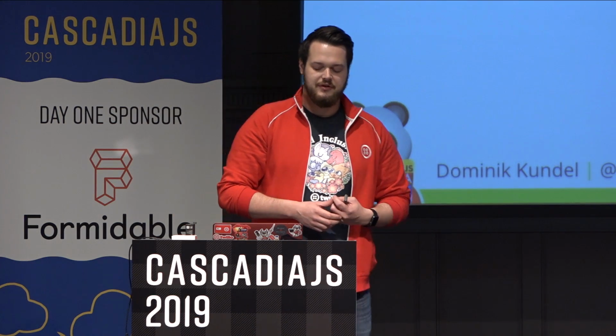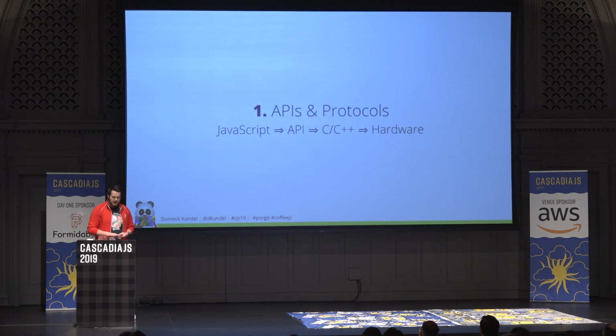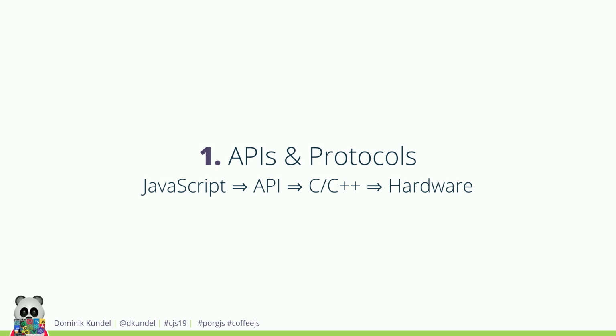And so I want to show you 3 ways that you can combine JavaScript and hardware over the next 20 minutes, so that you can use at least the skills that you already know to equip you on your journey into hardware. And the first way is through APIs and protocols. What I mean by that is that we'll write some JavaScript that will be the core business logic, and then we'll interact via an API or a protocol with some C and C++ code on the hardware. But all that code really does is interact with the actual hardware components.